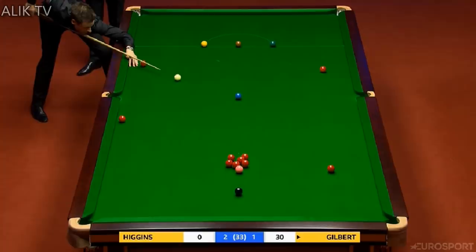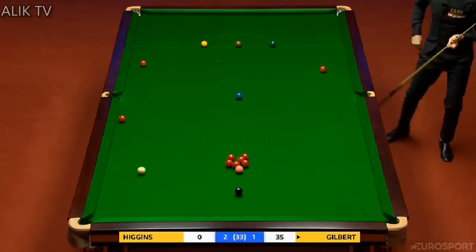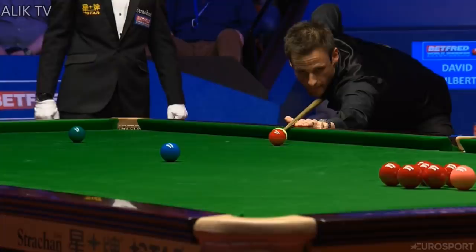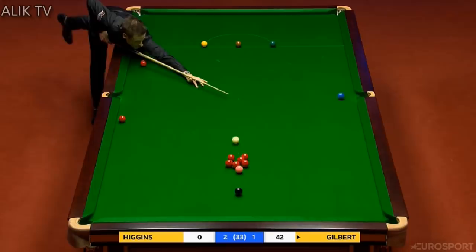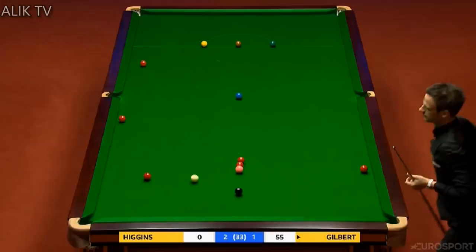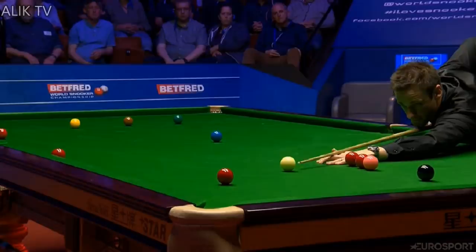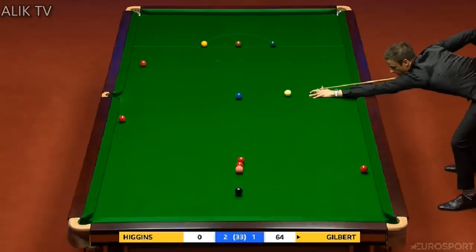Thirty. No problem, though. 42. Worked out. A little gap. 48. Chip, David Gilbert. 56. 64. Remaining. And the top red will go. 70.